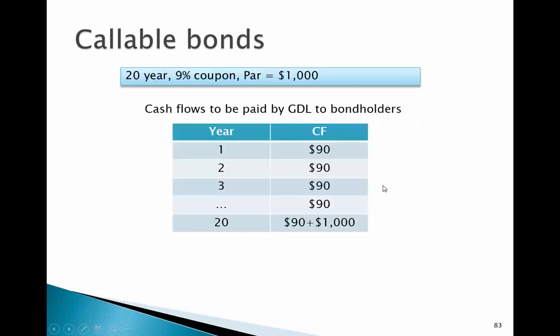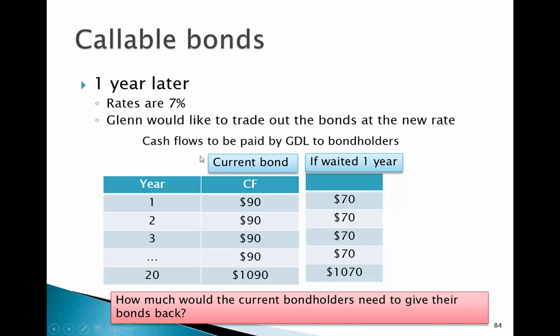So here's the example: if you issued bonds when rates were 9%, you put a $90 coupon on them to get $1,000. Then one year later, rates fall to 7%, and you say, oh man, if only I had waited a year, I could have raised the same $1,000 and only had to commit to $70 coupon payments.